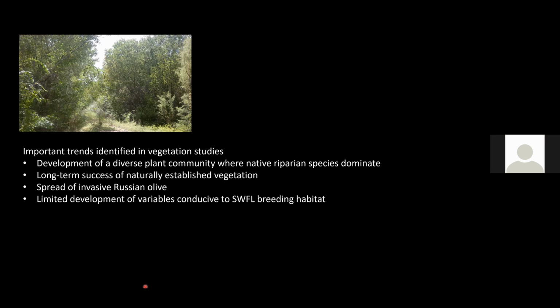As far as the trends we see in vegetation, there's been a development of a diverse plant community where native riparian species are dominant. We also did find in the understory some wetland obligate species, which is a good sign. I forgot to mention that everything in that cleared area naturally regenerated. We did not do any seeding there. So everything that came up was from the seed source on site. And we really had long-term success at that site, naturally established veg. Also, the plantings did appear to be successful based on monitoring and observation.